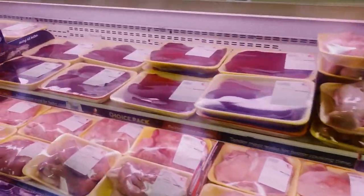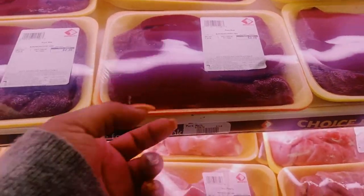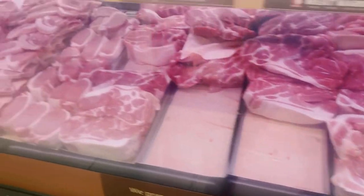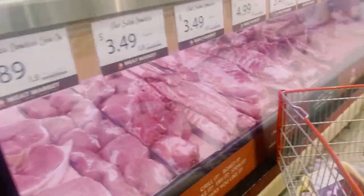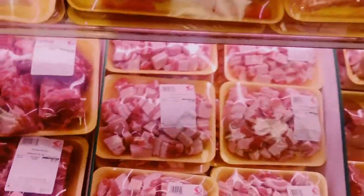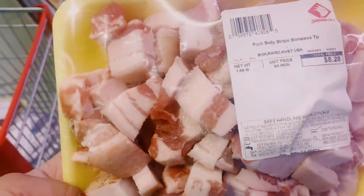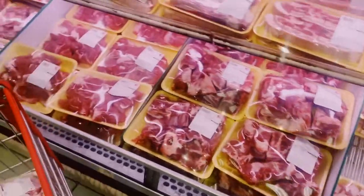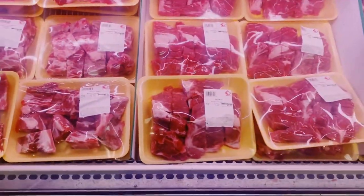My dad says she was asked for the pork melt. So pork melt. We have it here. Boneless. So this is a pork picnic boneless, pork butt boneless. So those are the prices. Go for the belly. So this is the pork belly strips boneless. My dad says two. Then the back ribs for sinigang. This is a pork.